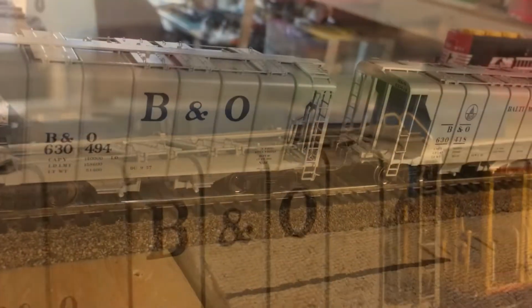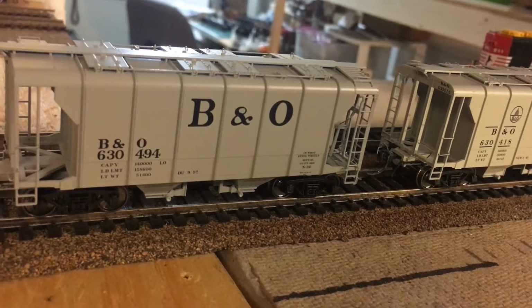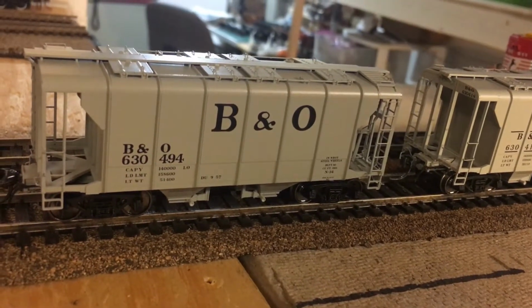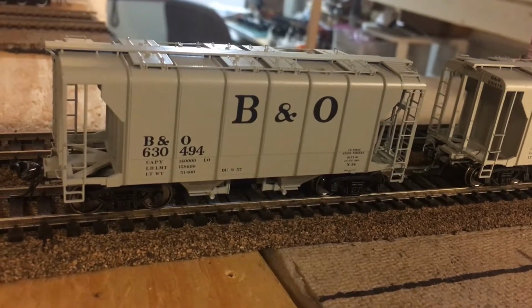Hi YouTubers, Fly Modeler is back to do a product review, and today I'm going to do a review on the Baltimore and Ohio N-34 class Wagontop covered hopper.